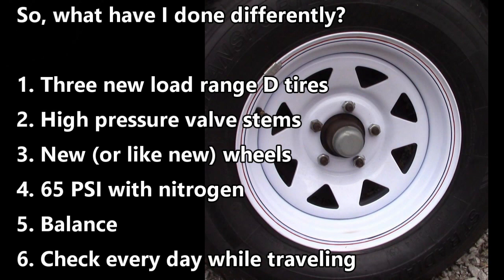Secondly, I had the tires equipped with high-pressure valve stems. Third, I went so far as to have the tires mounted on brand new wheels. Fourth, I had the tires inflated to 65 psi with nitrogen. Nitrogen is less affected by changes in temperature, so the pressure stays more constant.